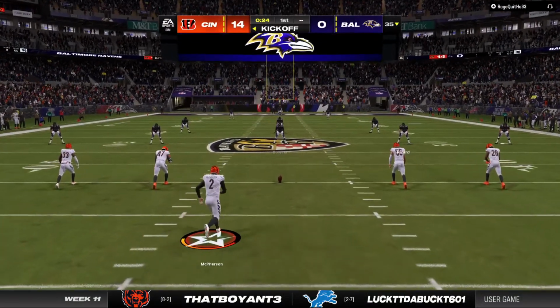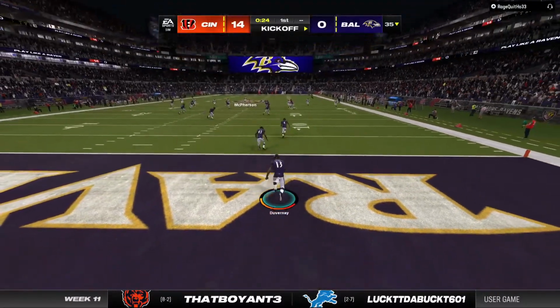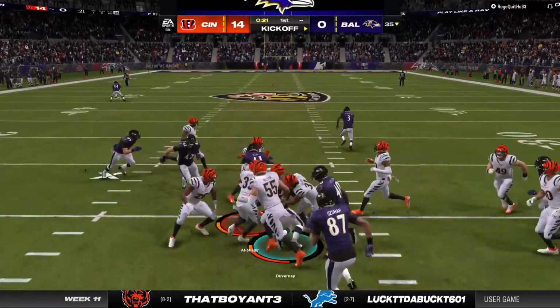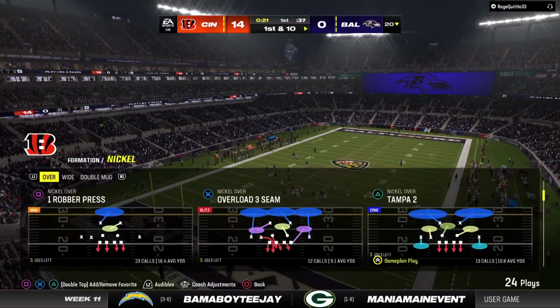So they throw the pick 6. They'll get another shot at it now as this one's in the air. Duvernay now going to bring it out. And the decision to come out of the end zone is going to cost him 5 yards as he's taken down right at the 20.